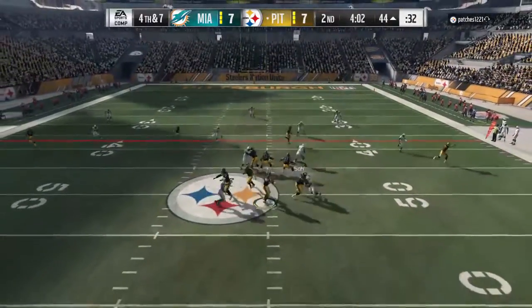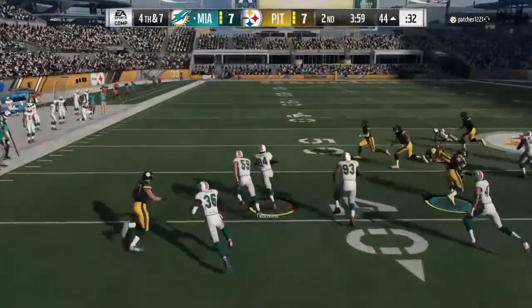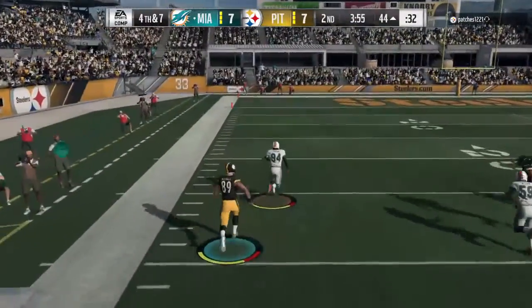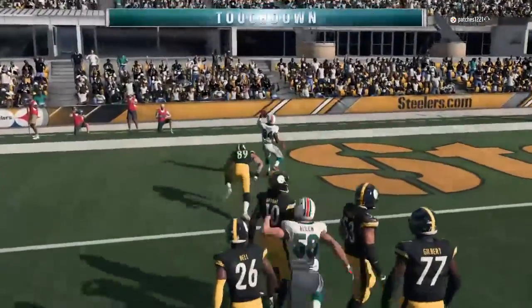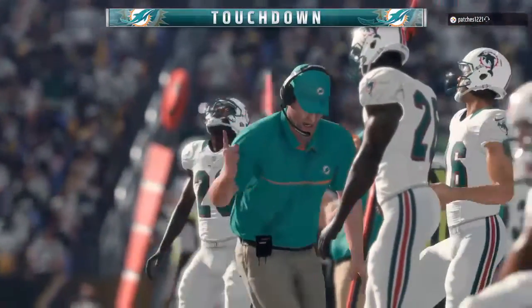They'll try and throw for it with Roethlisberger. Trying here for Bryant, and it's intercepted. Picked off by Lawrence Timmons. He's got the lane, and there he goes. And he will bring it back. It's a pick 6 and a Dolphins touchdown.